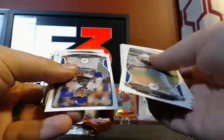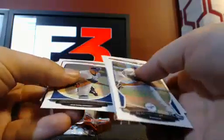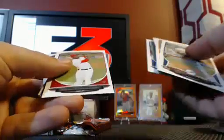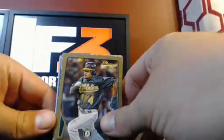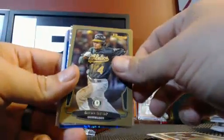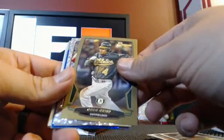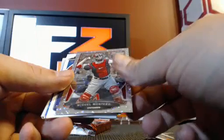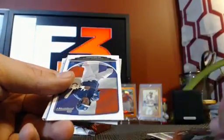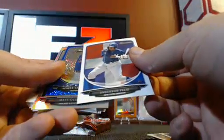Kershaw, Chin, Jones, Posey, Willingham, Ramirez, Votto, Montgomery, Freeman, Sanchez, Lenaro, Guerrero, Witherspoon, Hinkle, Quinn, Gold Border of Coco Crisp. We got a nice blue wave coming up, guys. Nice blue wave. Let's hope there's some ink on it. That'd be nice. Coco Crisp Gold Border, not numbered. Miguel Montero, cracked ice, not numbered. Anderson Feliz, flags, and a blue wave mini.